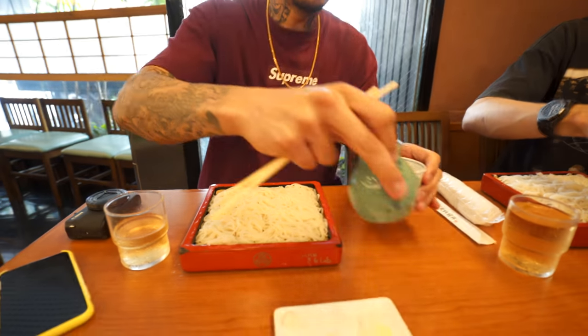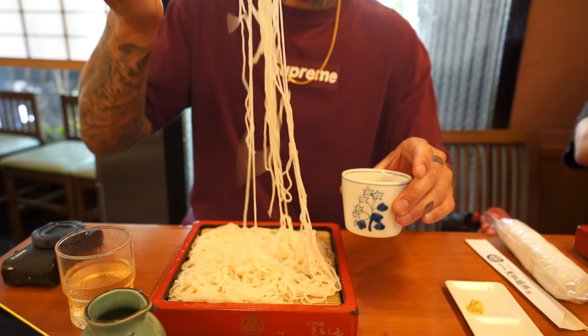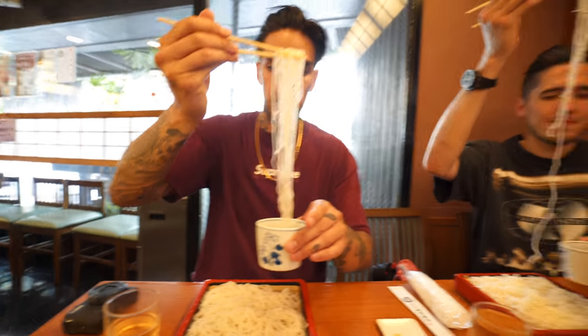Now, proper way to eat this is you take the ponzu, pour it like that, and you take everything and mix it in. Now you're supposed to put wasabi in, but I'm not a real big wasabi person, so I'm not gonna put any wasabi in there. And then you take your noodles, put them in, let them sit in there for a sec, and the proper way to actually eat this is exactly like Tim did, you're supposed to slurp it. That's a way to slurp your noodles in, it means good.